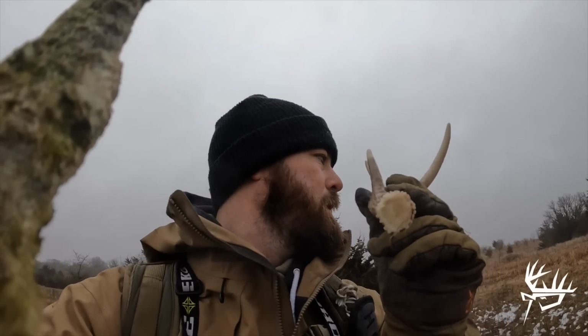The elusive 3-point. Freshy. Feels good to find one after a lot of miles today.